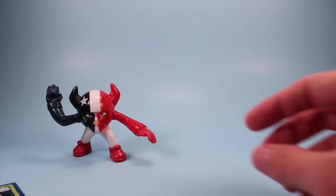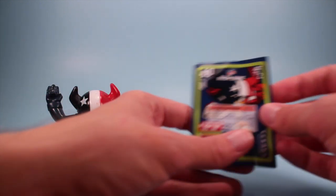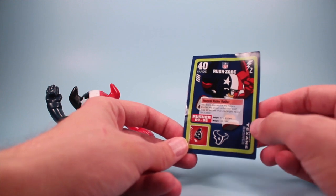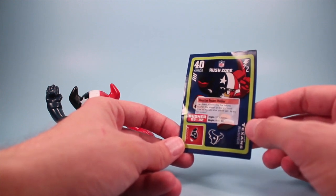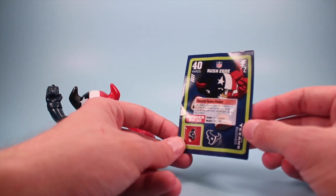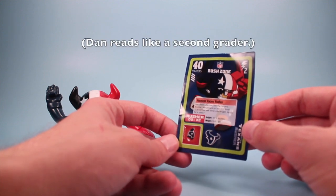Also included with these, I forgot to say with the last one here, is a little card about each team. And this guy here is Houston Texans Rusher. Hey there, partner, I'm Texans Rusher. We always go big and bold. Now let's see what you've got ready for a pass.